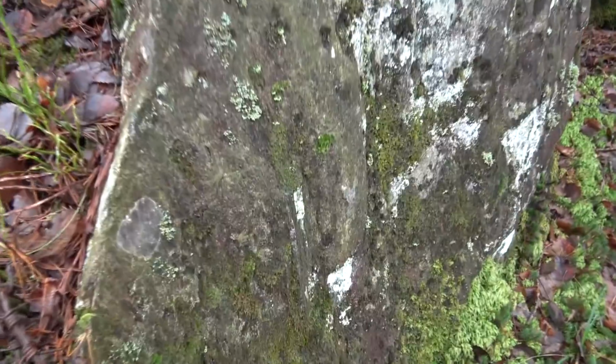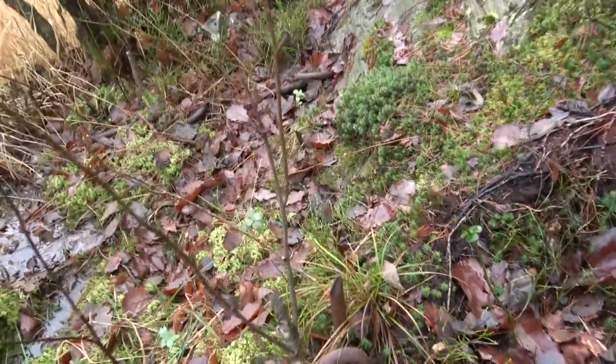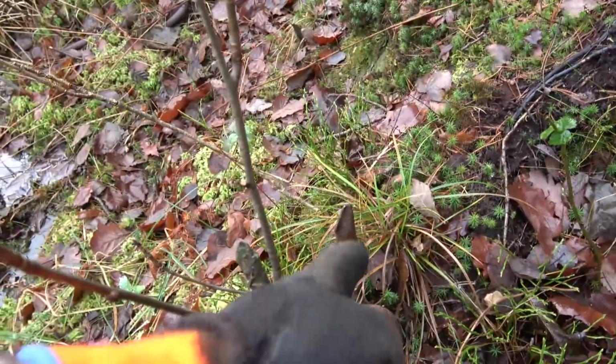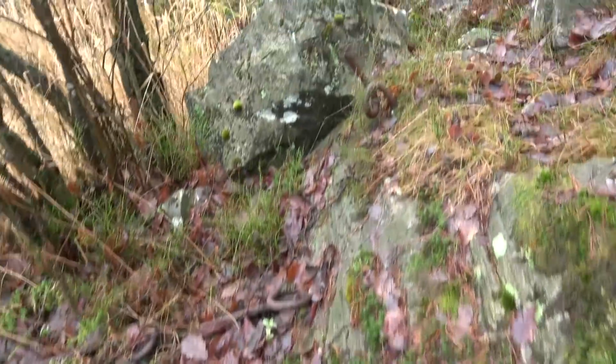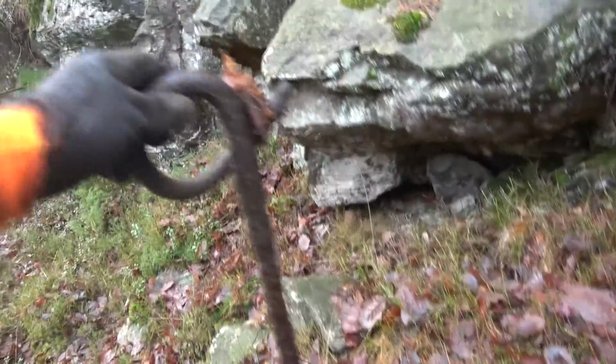Look at that, more barbed wire everywhere in the ground there. Huge connectors, like these steel things here, poking up from the ground. One huge one there, look at that. That is the barbed wire. Look at that. That is rare. Look at that. It's all over the place.